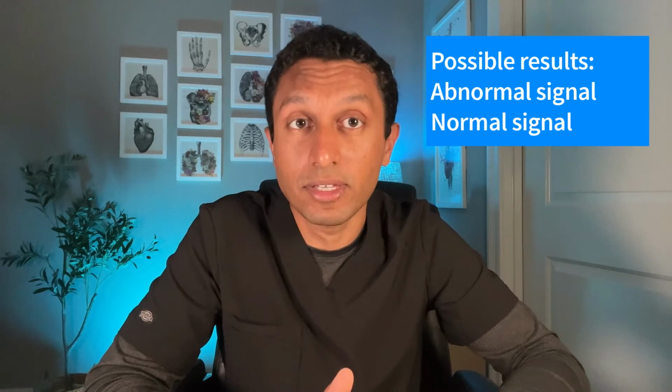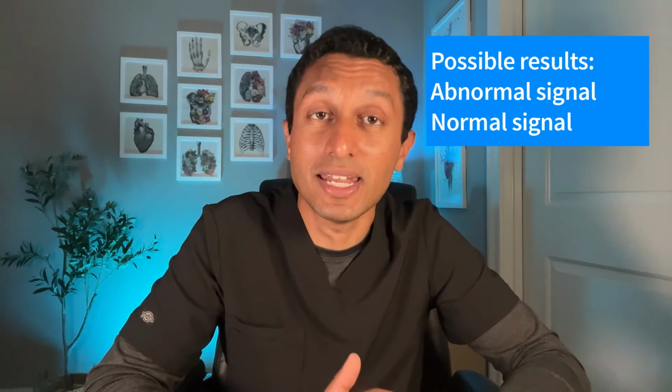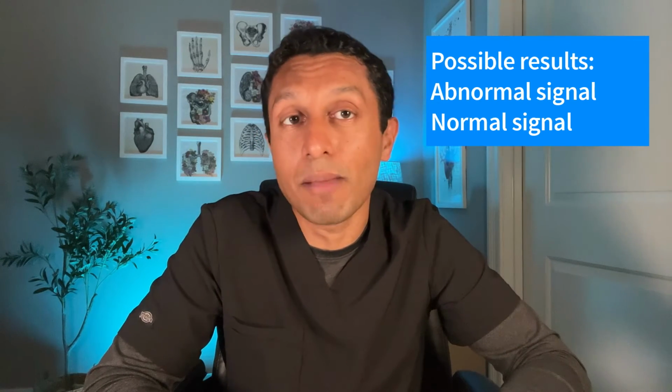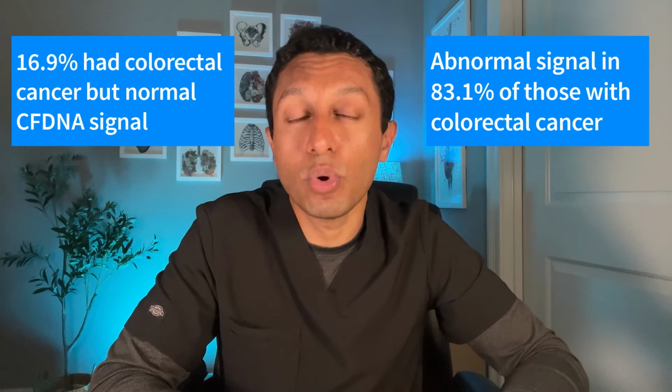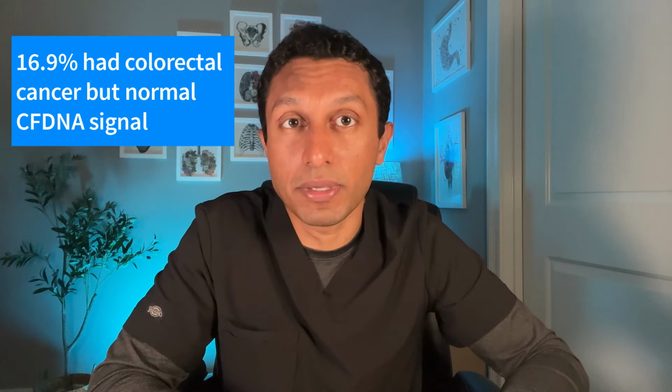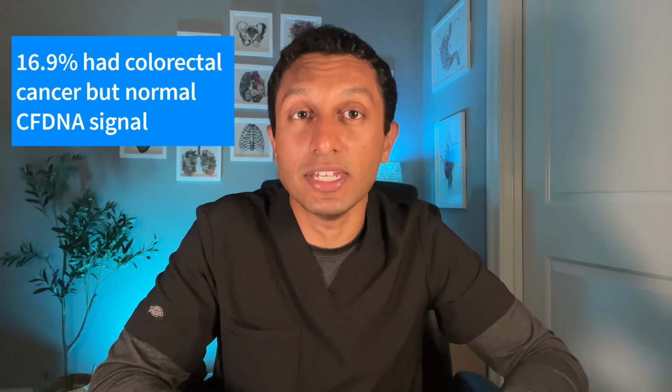The cfDNA test results come back as either abnormal signal detected if abnormal cell-free DNA is found, or normal signal detected if no abnormalities are identified. So how did the Shield test do? Of all the cancers detected by colonoscopy, the cfDNA test detected an abnormal signal in 83.1%. That means 16.9% had colon cancer detected by colonoscopy, but had a normal cfDNA test.